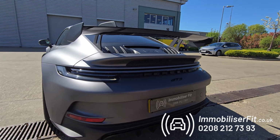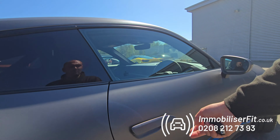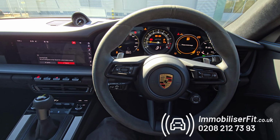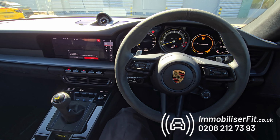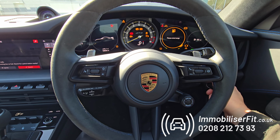We're Immobiliser Fit, and it's a 2021 Porsche GT3 protected with Ghost 2 Immobiliser. So if a thief got the key to this, they'll be able to get the vehicle started, but it's not going to go anywhere. It's going to fire up, but as soon as they pop it into gear, it switches back off. So what the customer's got to do with this, start the vehicle up.